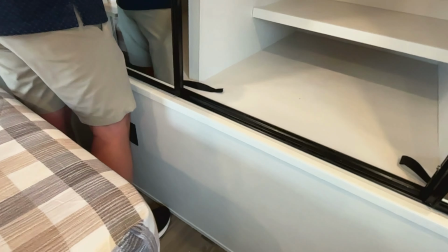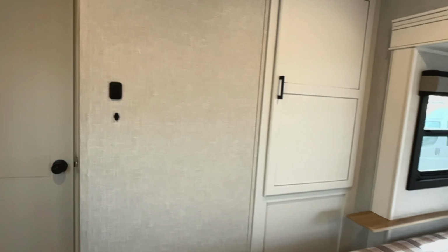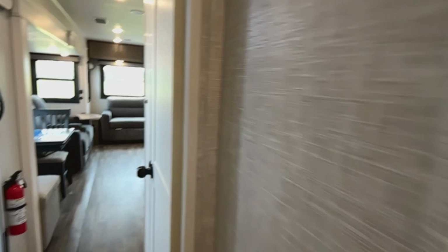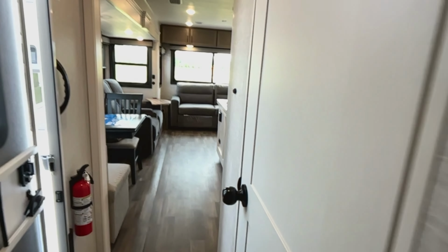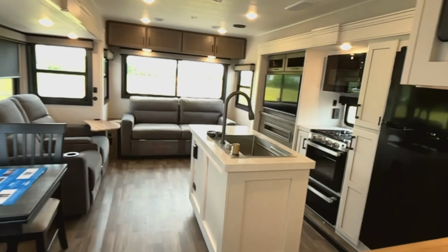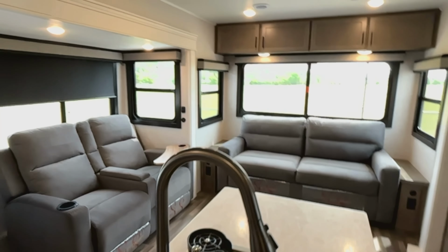There's a plug-in on this side right down there. Wow. So yeah, this is just some great space. Again, if you want a fifth wheel layout. Plug-in over there too. Sorry guys, I didn't point out that plug-in. There is a plug-in down there, and your heating is also down there. Now, what I was saying is, if you love the fifth wheel layout, but don't want any steps, come check this one out.